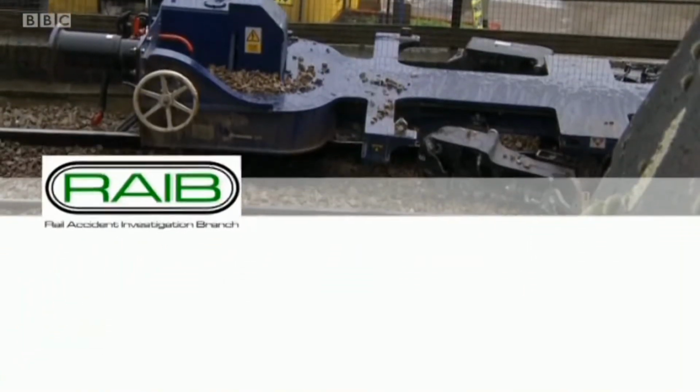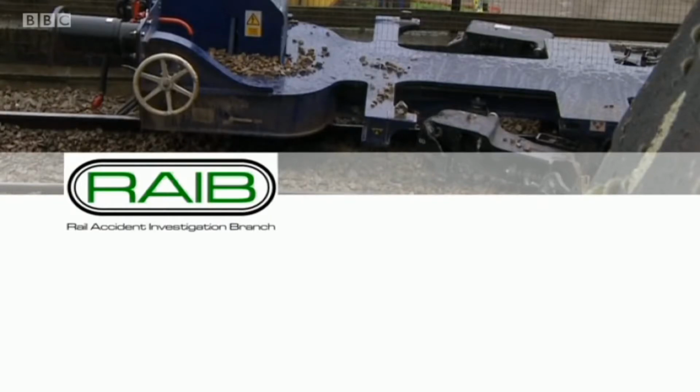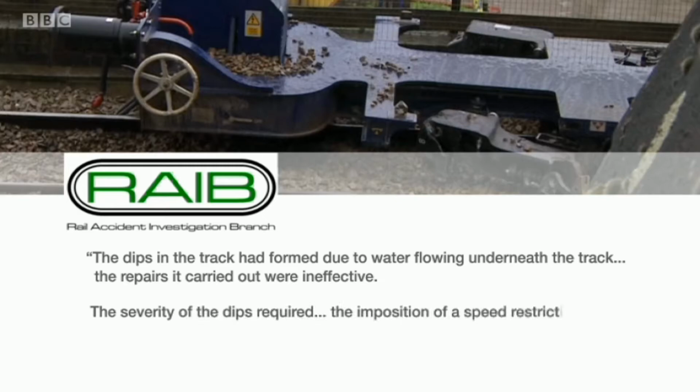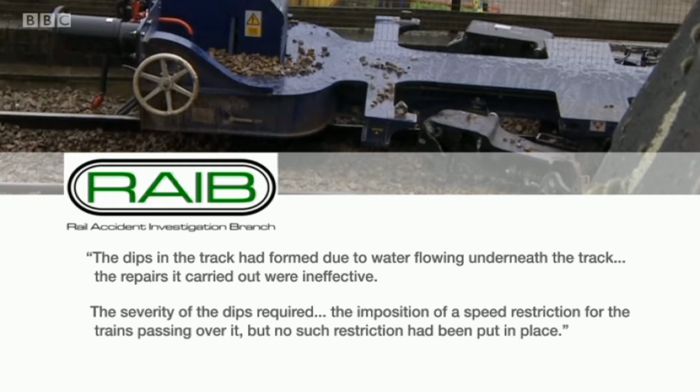In its report today, the Rail Accident Investigation Branch said of Network Rail that the dips in the track had formed due to water flowing underneath the track. The repairs it carried out were ineffective. It said the severity of the dips required the imposition of a speed restriction for the trains passing over it, but no such restriction had been put in place.